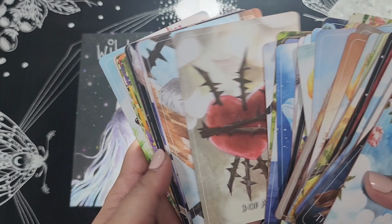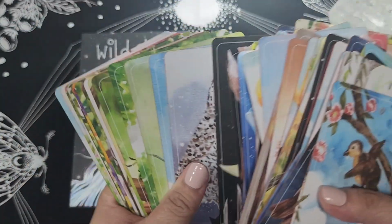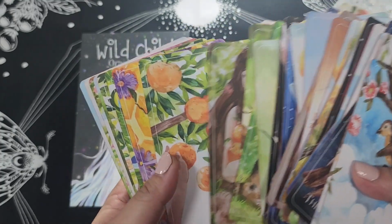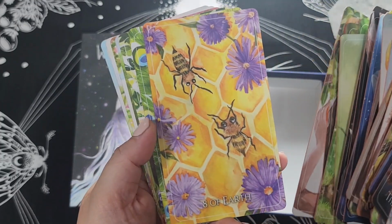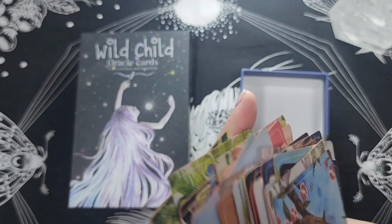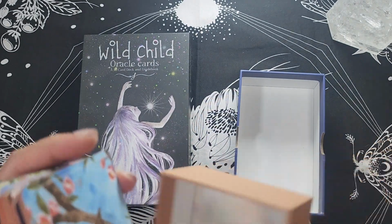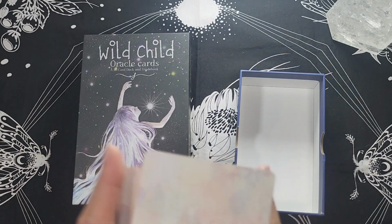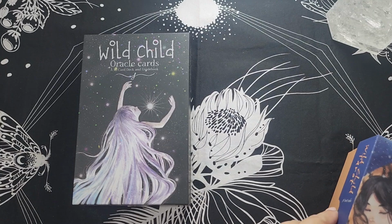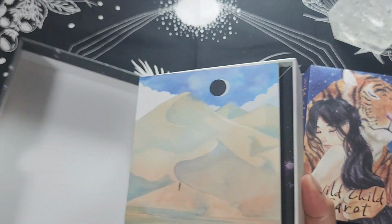It's really beautiful though. The cardstock is rose petal, so it's not my favorite cardstock. But the art is really just beautiful. So I'm not sure why I don't really work with this deck much. Maybe I should start working with it. It comes with a digital guidebook, not a physical one. That is the tarot, and these are the oracle cards. Now the oracle cards do come with a guidebook.